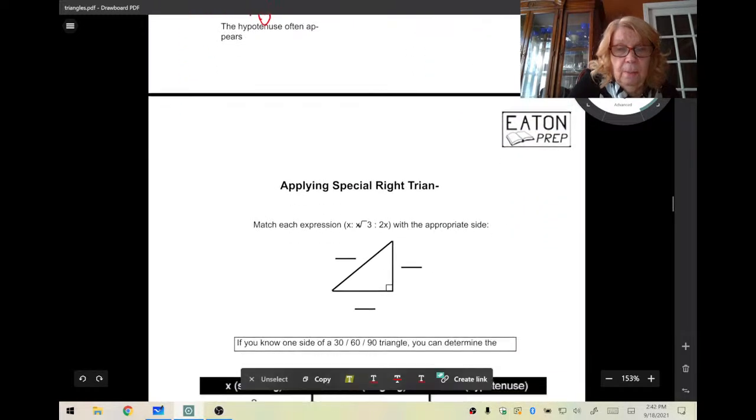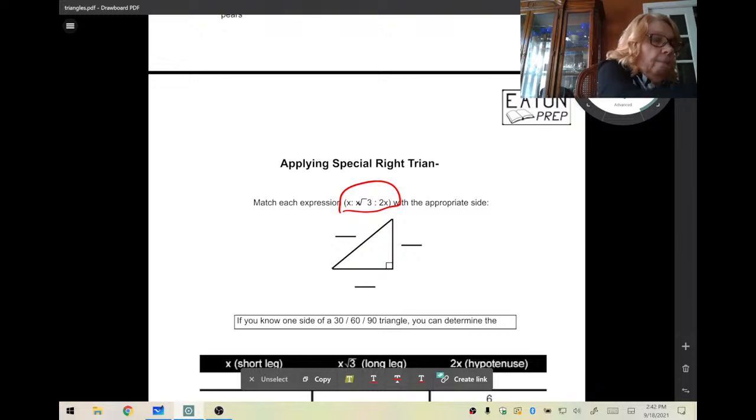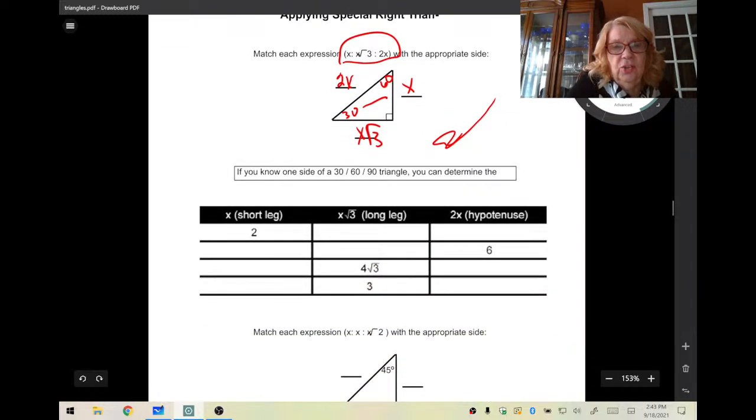So on the next page, I'll give you a second. Can you put these expressions where they should be on the triangle? And I have to look because, okay, so this is 30. And I just want to embed it in your brain. Obviously, you can refer to it. So if that is good for you, let's try the chart.